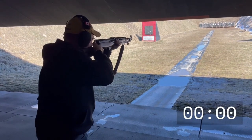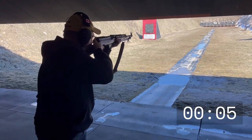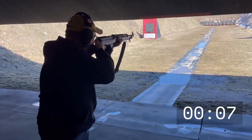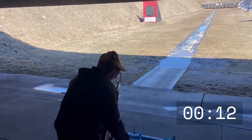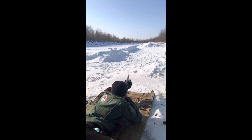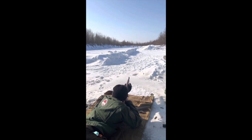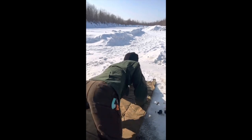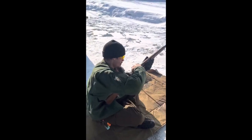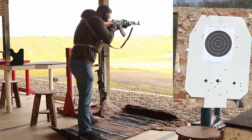In 7th place, we had Sean Elliott with his Soviet SKS. He had 10 hits in 84 seconds for a score of 59.5 points. In 6th place, we had Nick Wiesman. He was firing a US M1. He had 13 hits in 87 seconds for 74.7 points. Nice shooting, Nick.